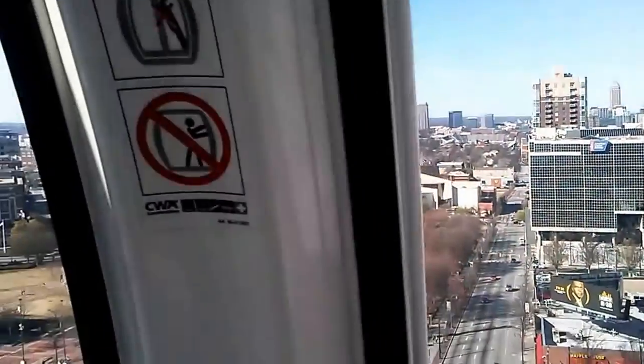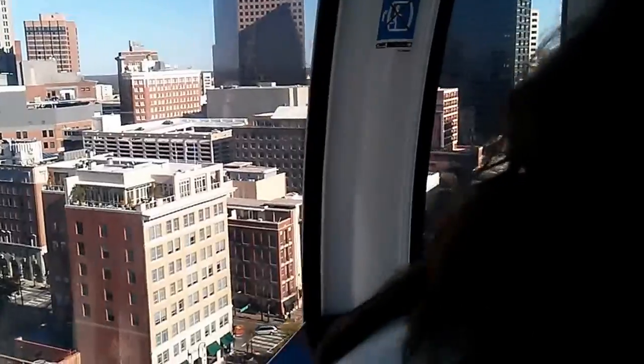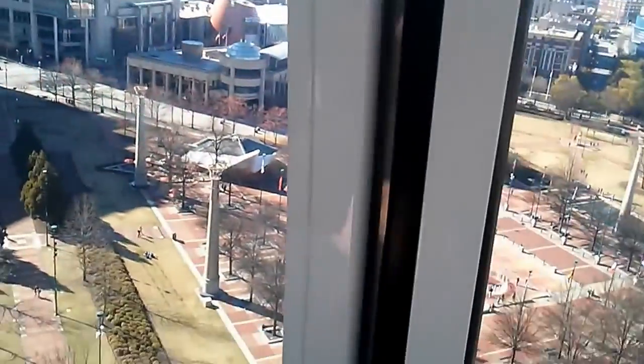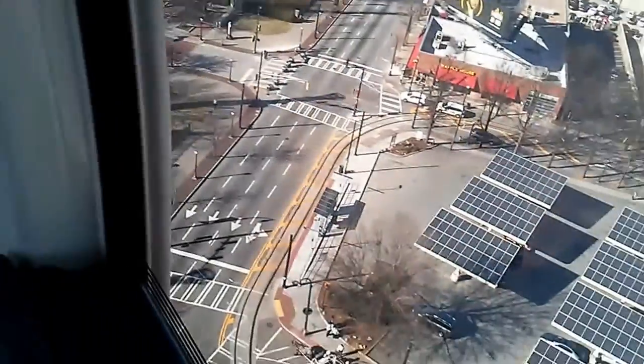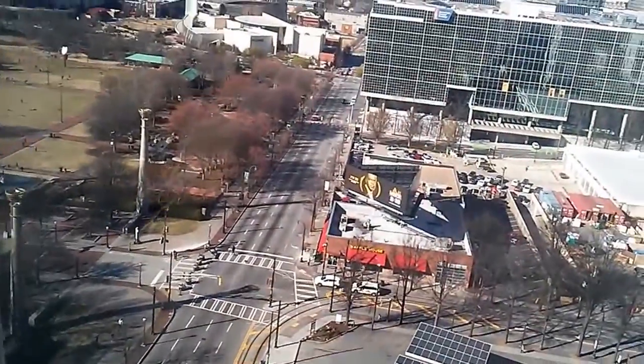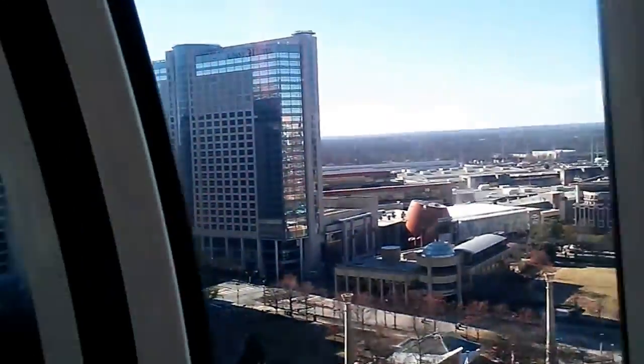Are we on the top yet? No. You see, there's metal things on. What's that? Look, you can see it. Look how pretty that is. Look how cool it is. The horse is still sitting down there. The Waffle House. Oh, no. This is so cool.